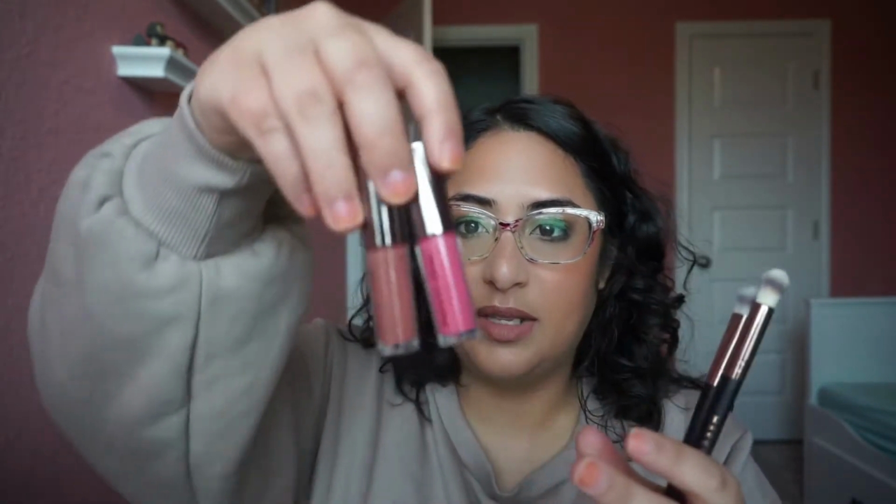And then I also got some more of their tools because I really enjoyed these eyeshadow brushes. So I ended up getting more of these. And I also got, what is that? Gloss. That's right, because the gloss was also on sale. And these are really small glosses. I think they're mini sizes. So I got these two as well. Alright, let's see what else I got.